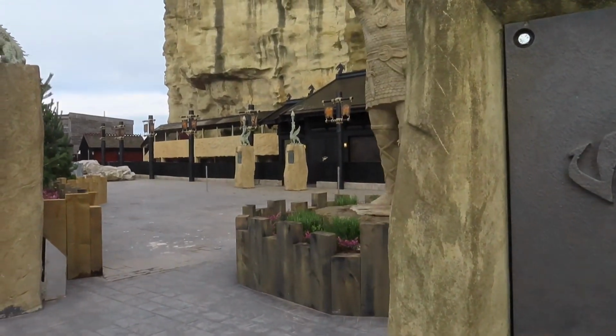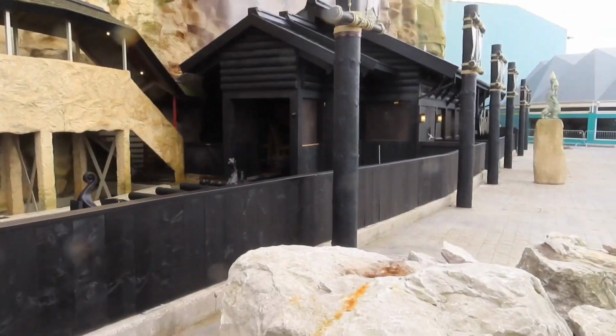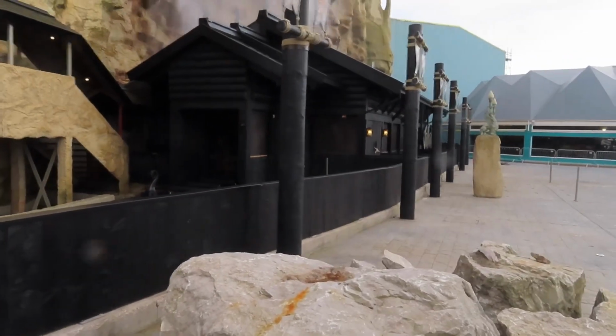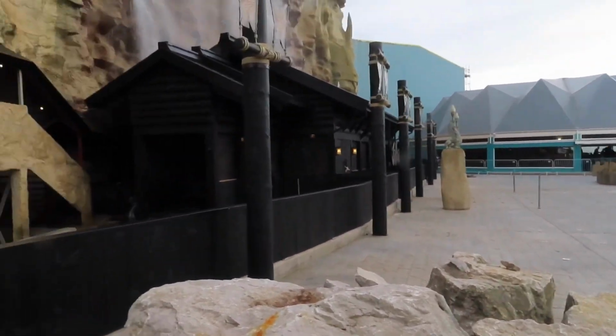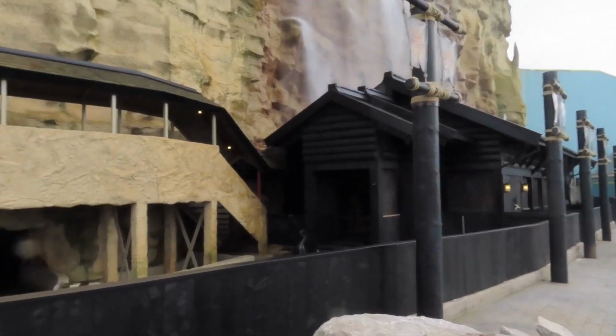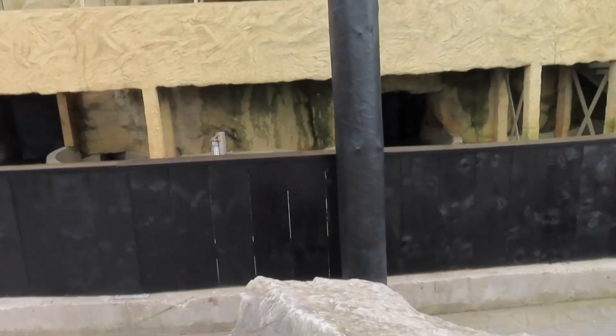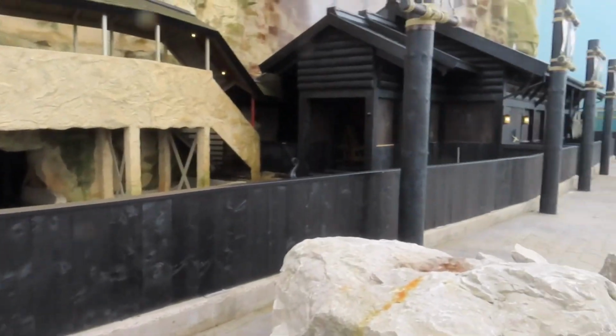That is all I am going to ramble on about for today. Valhalla's testing. There's a lot of work taking place, seeing a lot of staff, operators, engineers, everyone around this area today, even more than last week.